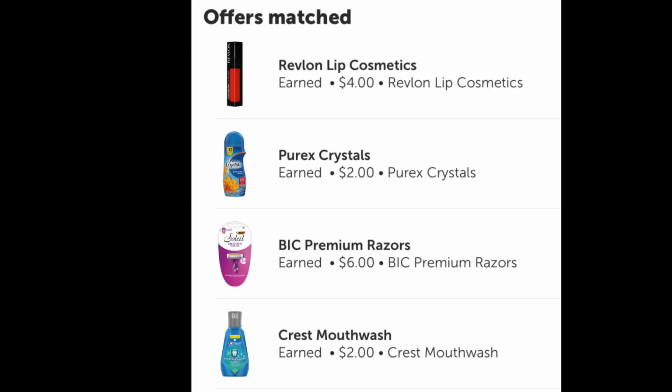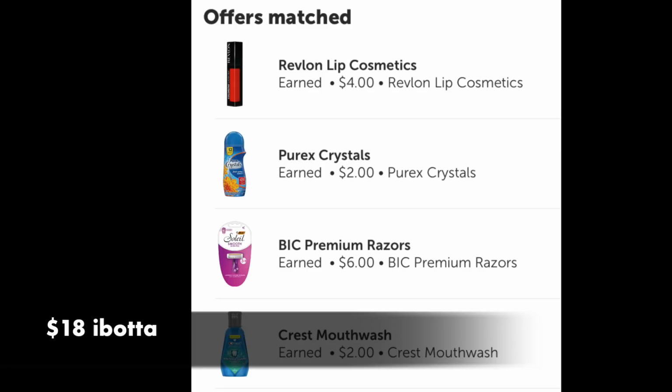Okay, so just to show you the pretty little chorus line of Ibotta money, it was really working for me. And I got back $18 altogether from all that stuff I just bought. So it made the basket free and a little money maker.